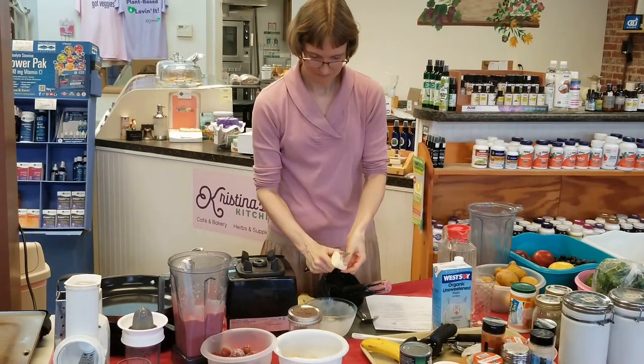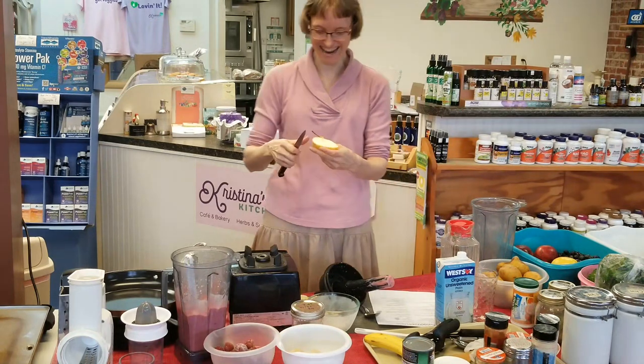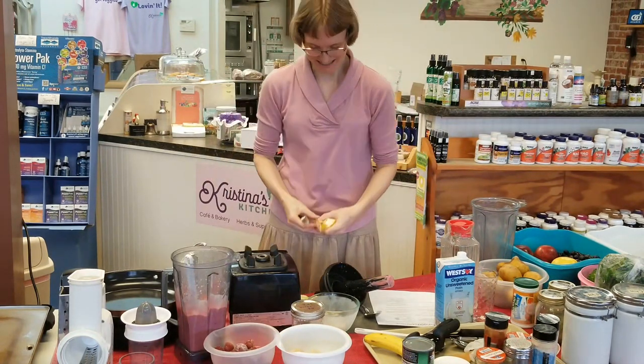Jeff Phillips said, okay, I want a bite. I'm making this right after. Yay! You totally can, simple, easy.